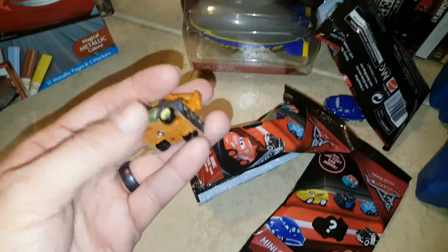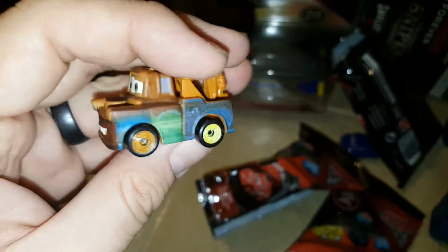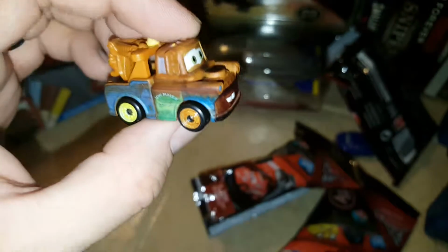Just there we go. Mater. Got this one for Noah. My dad has small mini cars, and not from these, but like from what's it, Micro Machines, I think. The classic one.